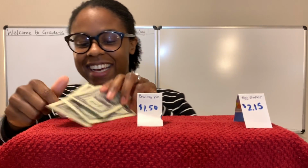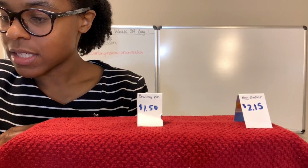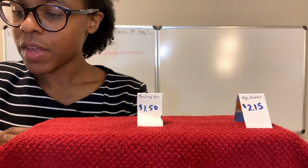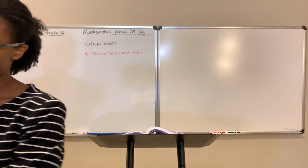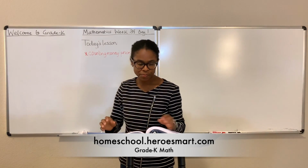Well, that is a fun way to just continue practicing that skill by comparing the prices of other toys. That way, when you go to the store and you start wanting to use real money to purchase different things, you will have already been exposed to how that process works.